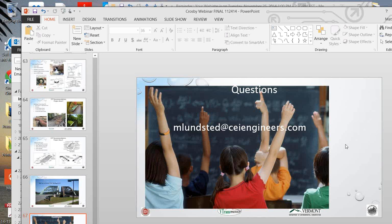Yeah, and then we have one more question so far. Are there any broad recommendations that could be incorporated into future Putney Road designs?